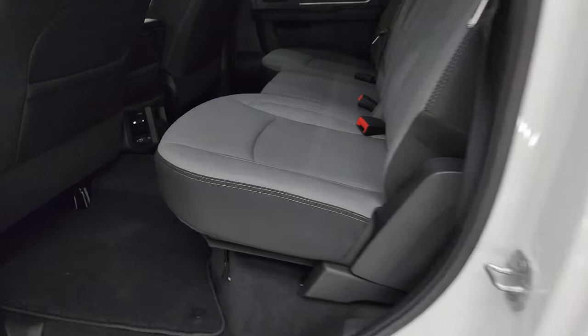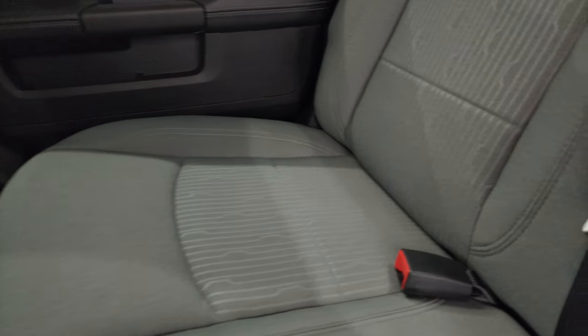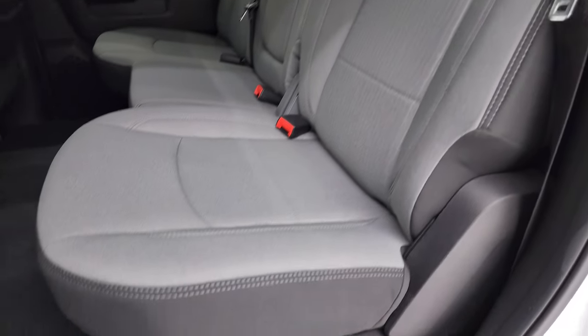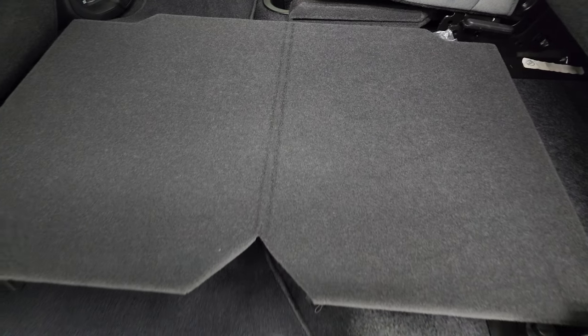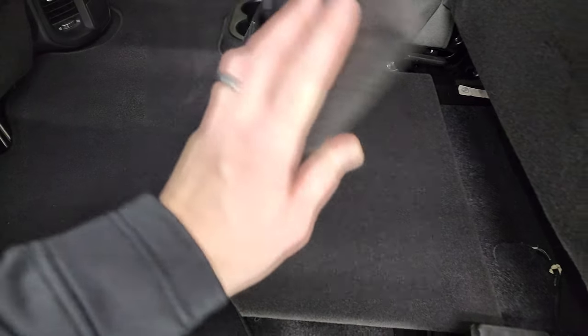Take a quick look at the back seats. They are in excellent condition, as you'd imagine. No rips or tears. It does have the latch child safety system, fixed glass rear window with the built-in rear defrost. You get a load floor in here, which is great, especially if you've got muddy boots or tools, put them on there. You're not gonna get your seats dirty. Or if you got pets, put both sides down. They get a nice flat place to lay and they won't get your seats dirty.